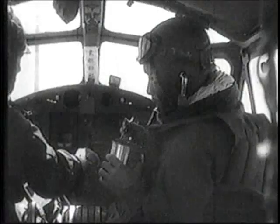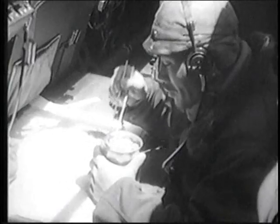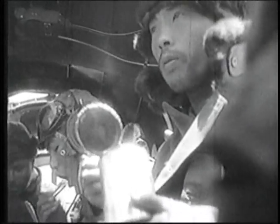Flimsy construction combined with the lack of armor or self-sealing fuel tanks made the Mitsubishi G4M Betty extremely prone to catching fire or breaking up in the air when attacked by Allied fighters. Because of this, its unfortunate crews nicknamed it the Honorable One-Shot Lighter.